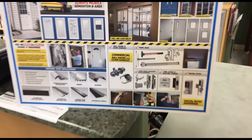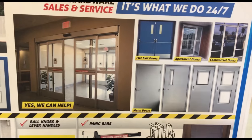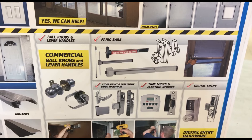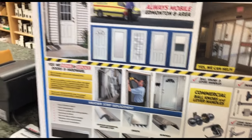Walking into the shop here, just looking at a bit of a poster here, and you can see we do the automatic sliding doors, commercial doors, apartment doors, warehouse doors, and we do the panic bars and hardware to go with, digital entry systems, weather strip. We're going to talk about that all again a little bit more.